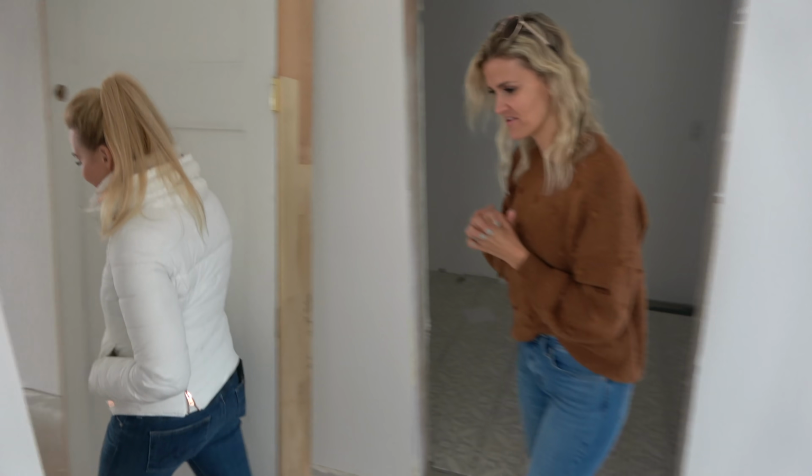All right, pantry. Is that all the tile that's been done in the last week? We are going into the master. I guess they've worked on that one too, and I still haven't seen this either.